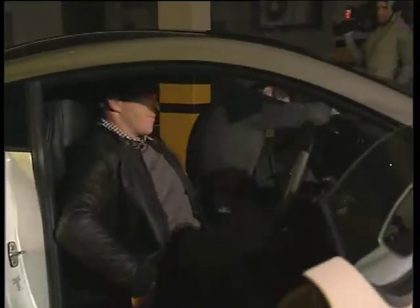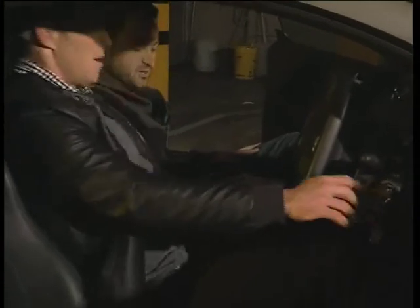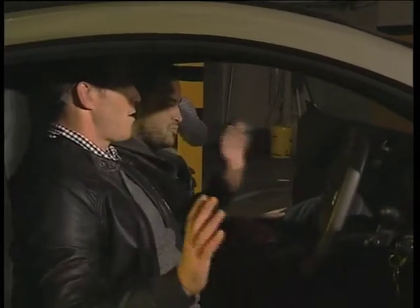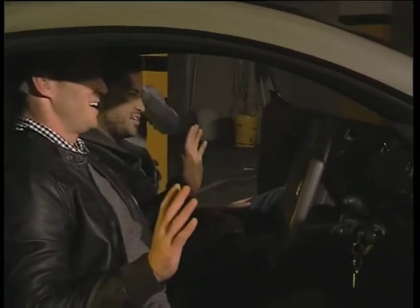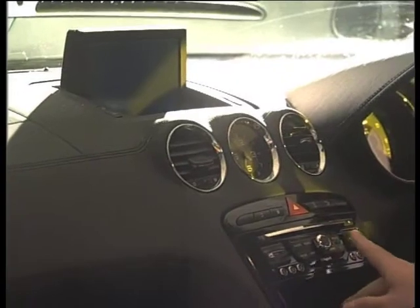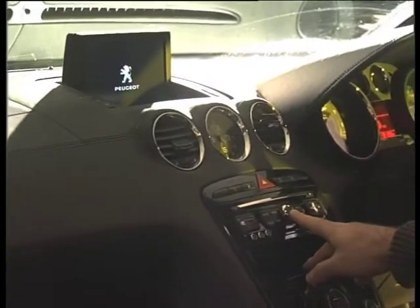So let's hop in here and hopefully we can get the cameras in to have a good look. Come have a little look-see in here. How's that seating position? Oh, that's lovely. Now, as you turn the key, you'll see a screen will pop up out of the dash. Is it going to talk to me? It should tell you a few things. And you've got sat nav in here, but I wouldn't recommend using it. It's a bit difficult.